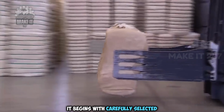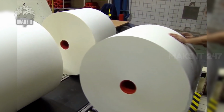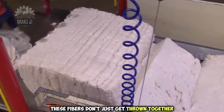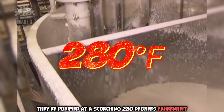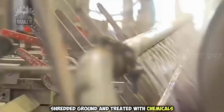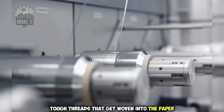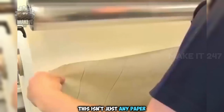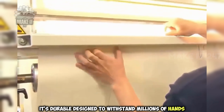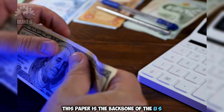It begins with carefully selected cotton and linen fibers. These fibers don't just get thrown together, they're purified at a scorching 280 degrees Fahrenheit. Shredded, ground, and treated with chemicals, these fibers are transformed into long, tough threads that get woven into the paper. This isn't just any paper, it's durable, designed to withstand millions of hands handling it every day. This paper is the backbone of the US economy.